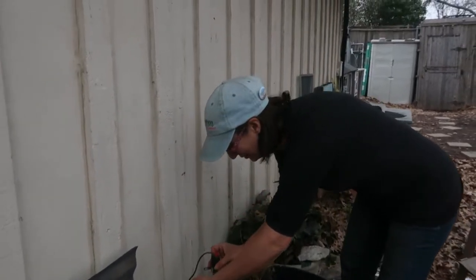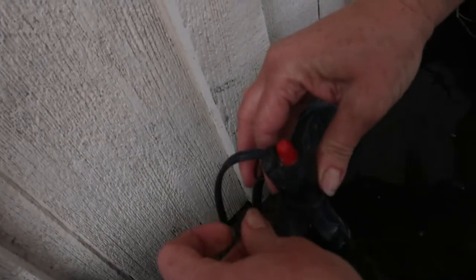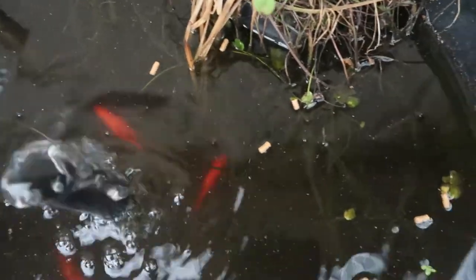Fish ponds I got for my birthday in the summer, but I don't want my fish to freeze. So my friend loaned me this, so that's awesome. Just gonna rig it up like that. Okay, and plug it in. Can't really see the fish right now because it's so messy because I was just cleaning off the patio. They're in there. So cool. Coming up for food.